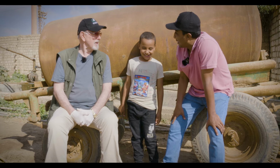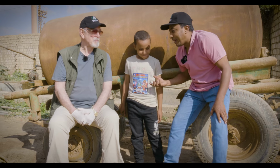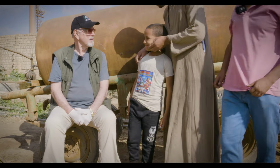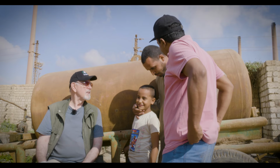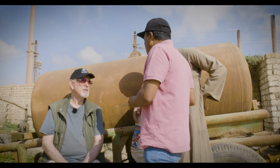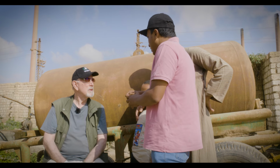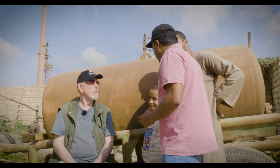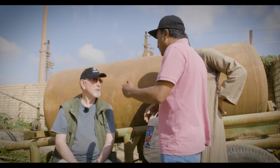Yes, he pushes them. Why does he do that? So he thinks that if he beats them, they work faster. Exactly, for speed. If they're not running, he's not happy.